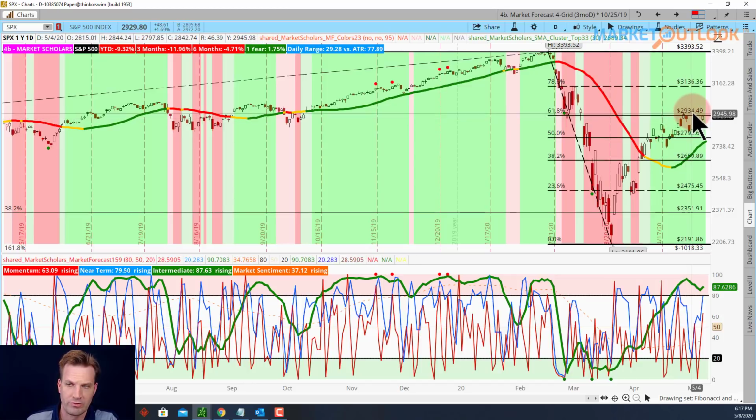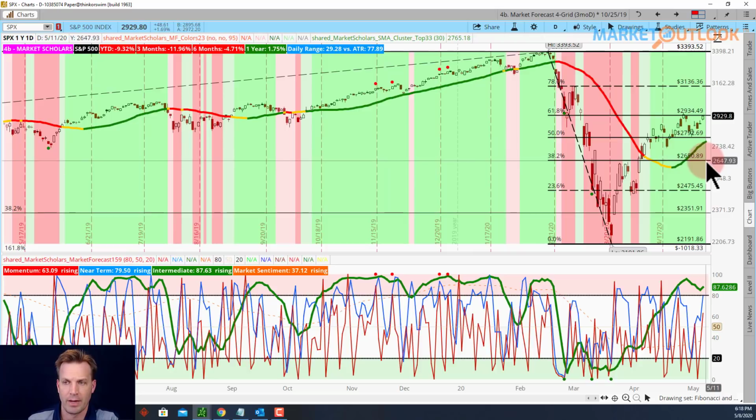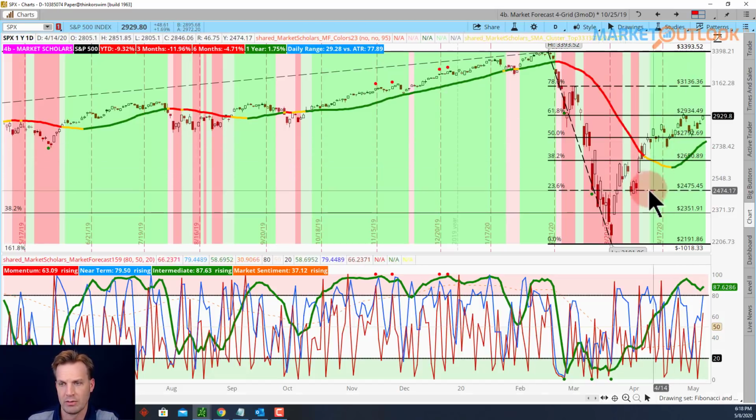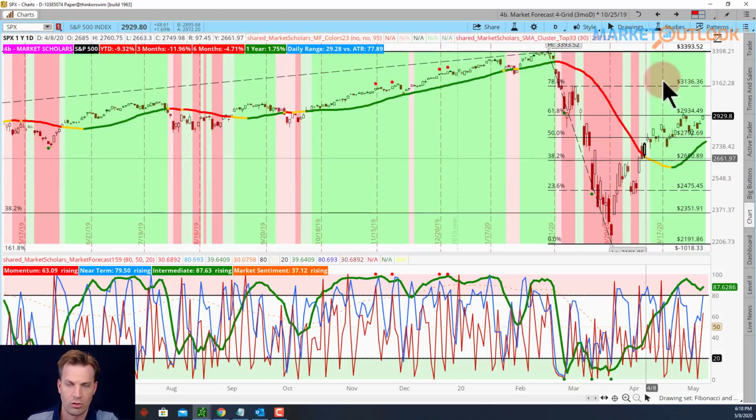We've been here before. We failed the first time. Let's see if we fail the second time or not, or if this little head and shoulders pattern that we've got developing ends up playing out and we come back towards the lower end of this Fibonacci resistance zone that we have right here, or maybe even flirt back down to the bottom of the retracement zone, the full larger retracement zone there.